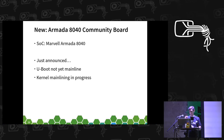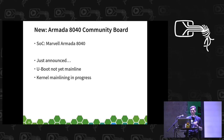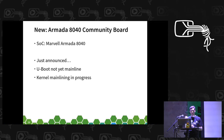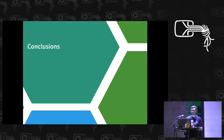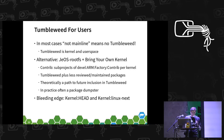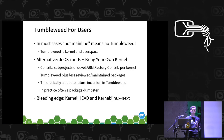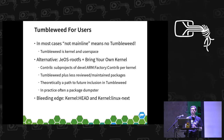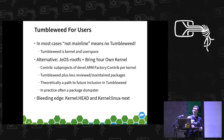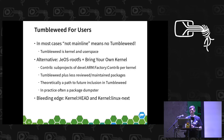So, for you guys as Tumbleweed users, whenever I was mentioning on my slide that something is not mainline, that means that you will not find support for that board in the official Tumbleweed distribution and images. In particular, I always remind people that Tumbleweed is not just a set of user space packages. It also includes the kernel. And one difficulty that arises in particular when using some old Android kernels by vendors on certain boards, is that packages like systemd might actually run into trouble with ioctls or syscalls not implemented in the particular kernel.